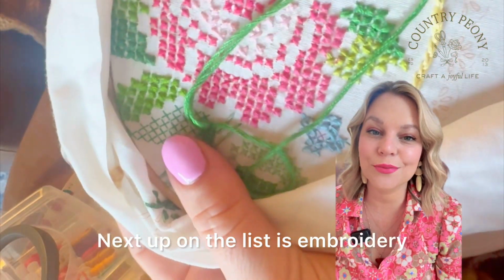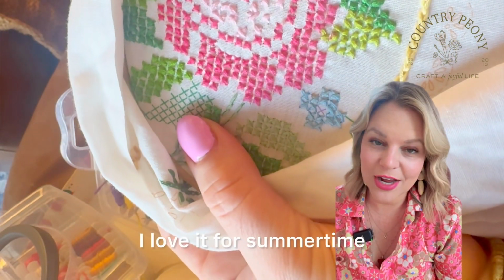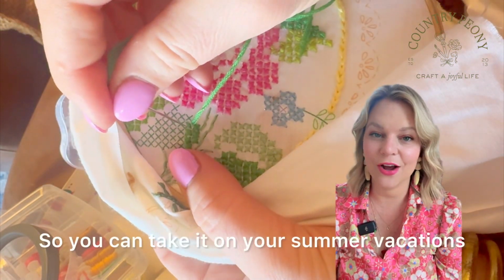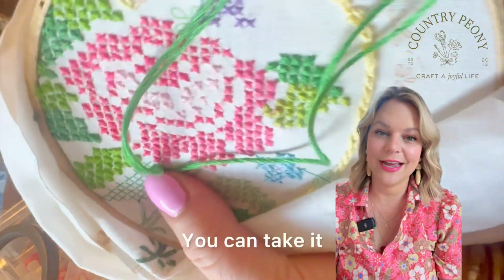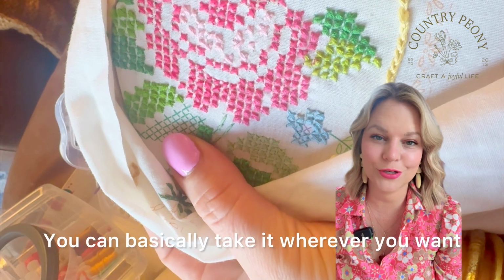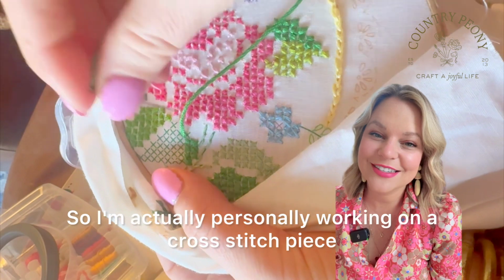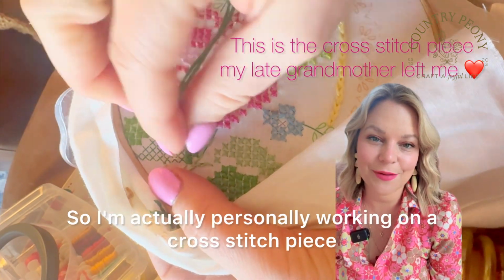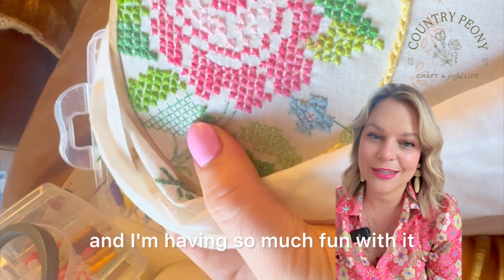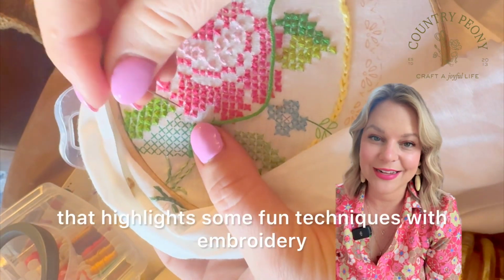Next up on the list is embroidery. So embroidery is amazing. I love it for summertime because it's super relaxing, but it's also portable. So you can take it on your summer vacations, you can take it when you're watching your kids in the pool, you can basically take it wherever you want. You just put it in a really cute little tote and you're ready to go. So I'm actually personally working on a cross-stitch piece that my grandmother started years ago, and I'm having so much fun with it. If you want to know more, I've got a blog post below that highlights some fun techniques with embroidery.